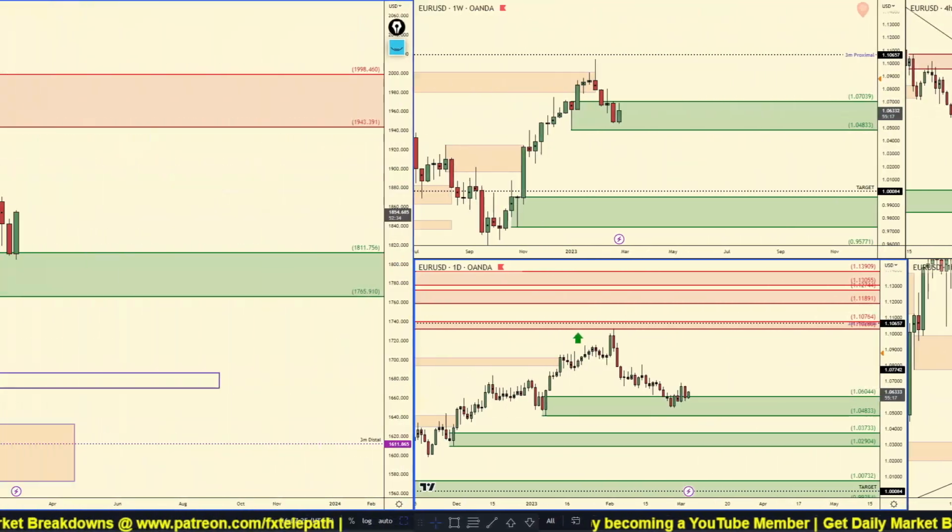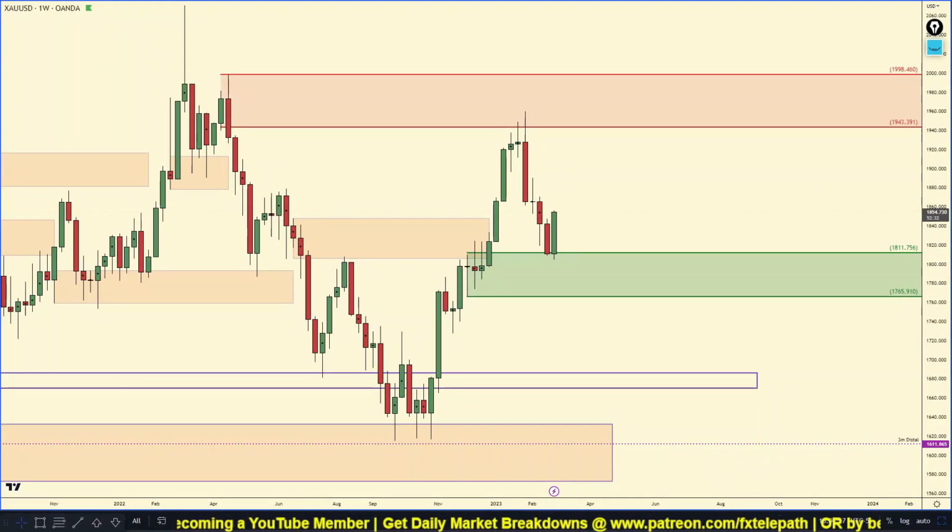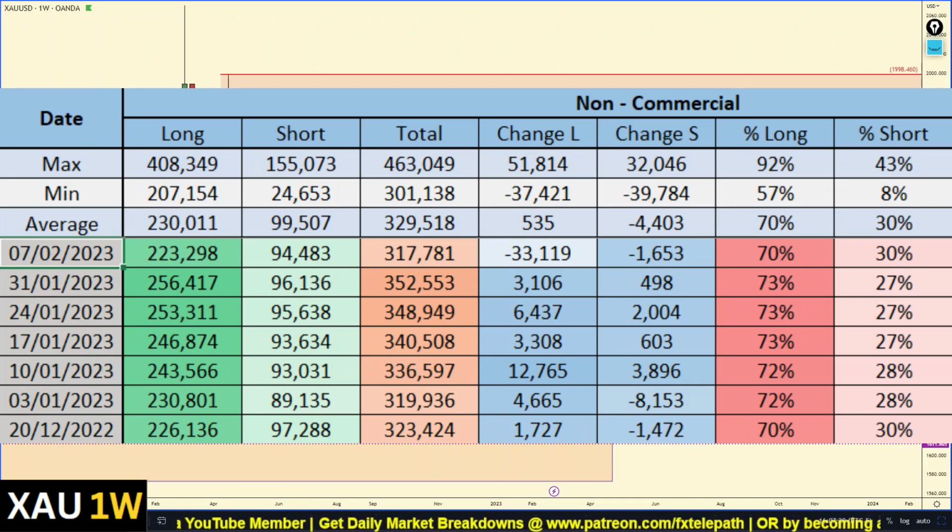All right, onto the forecast for gold. The past week, the banks got rid of 33,119 longs, and they also got rid of 1,653 shorts.